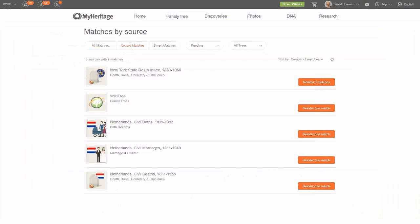As I said before, I like to see the record matches by source, and you can do that also from the discovery menu right there, because again, I think it's easier to just go over a particular collection and look into what matches I have and extract everybody into my tree.